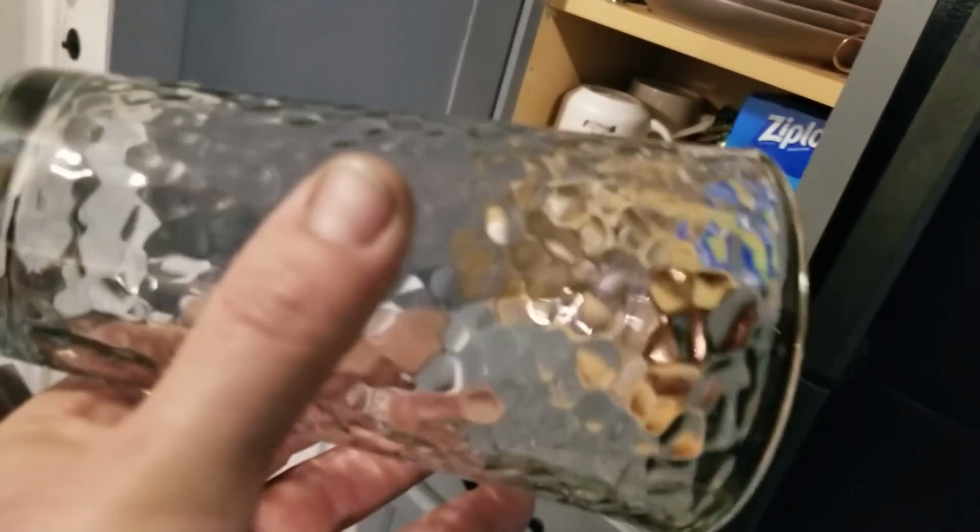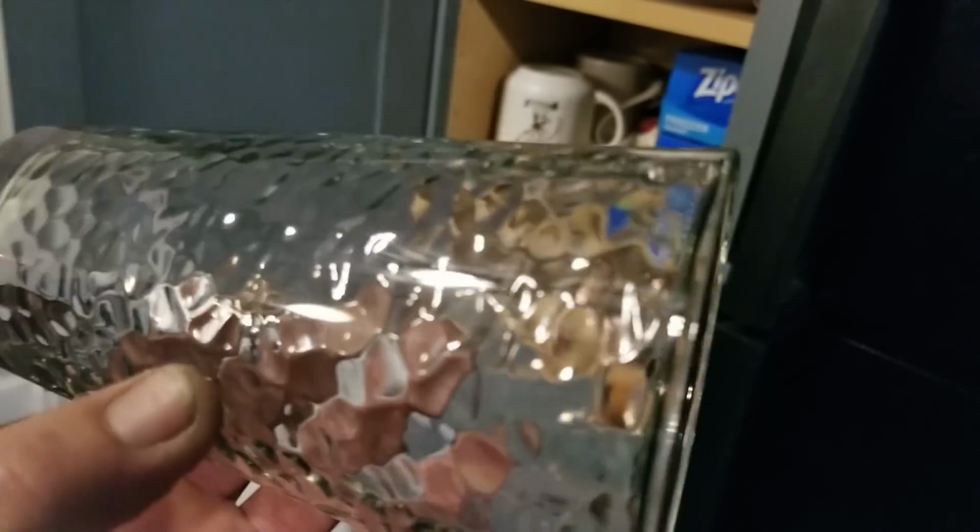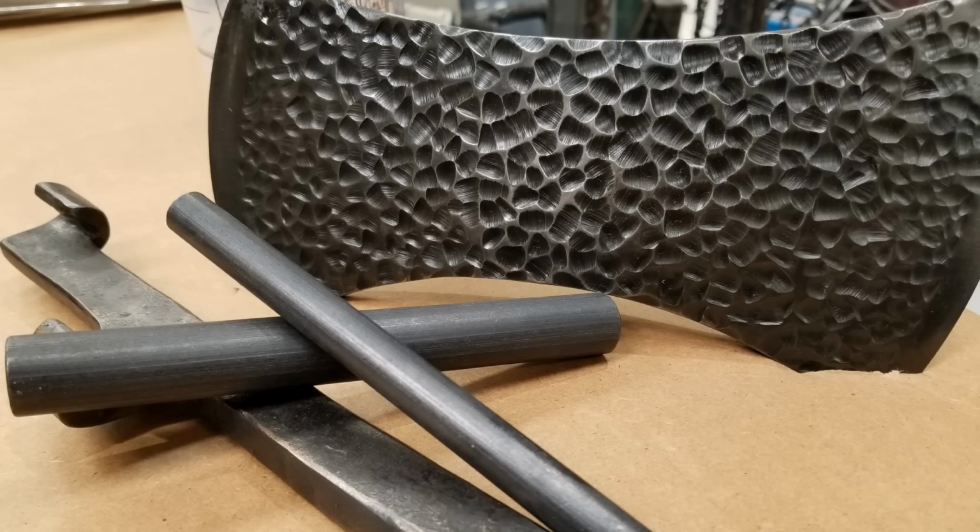I want you to look at the pattern on this glass. She bought these glasses because they match the pattern that I cut into the axes. Doesn't that look like his axes, you guys?